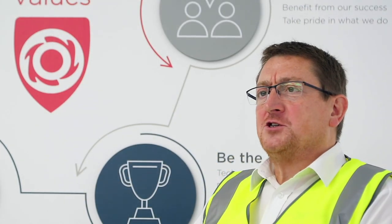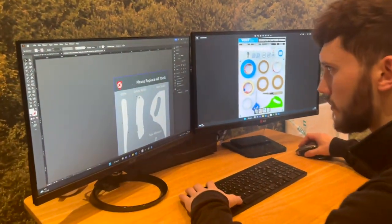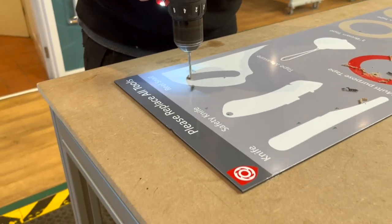Their communications were excellent, and after a few days they sent over a design proof of the shadow board for us to give final approval on. We really like that VMT design, print and manufacture their shadow boards, all from their facility in Bollington.